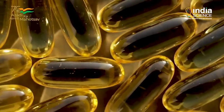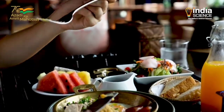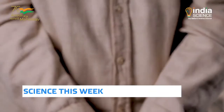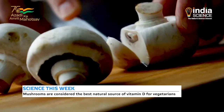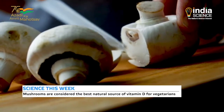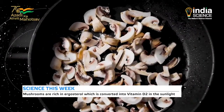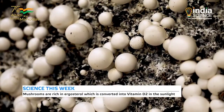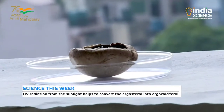Apart from the vitamin pills, this deficiency can be overcome naturally by eating fish or meat, while the best source of vitamin D for vegetarians is mushrooms. Mushrooms are rich in ergosterol, a precursor of ergocalciferol, which is a type of vitamin D2. The conversion of ergosterol to ergocalciferol takes place in the presence of UV radiation from sunlight.